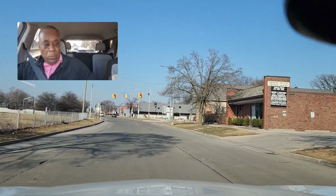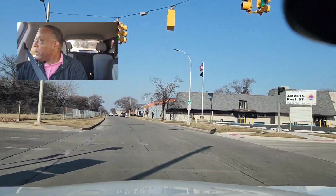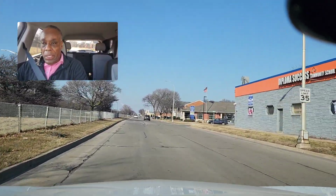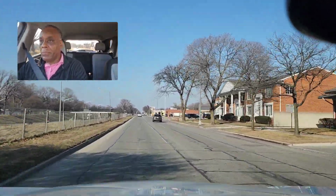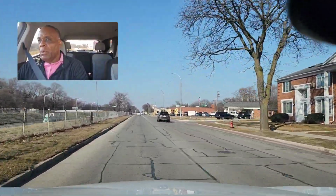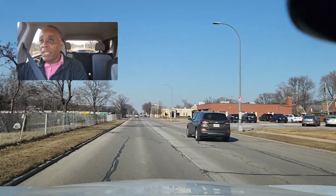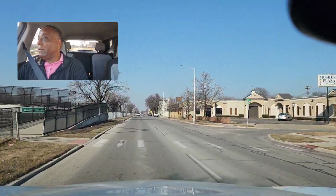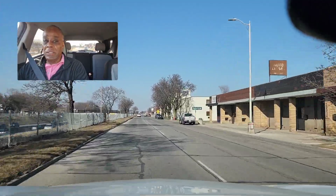Always anticipate people running lights, not paying attention. This is rush hour. It's 3:45 p.m. Eastern Standard Time. These roads are notorious for people driving fast, so you need to be checking your speed consistently and looking around. Always looking around, having your head on a swivel.